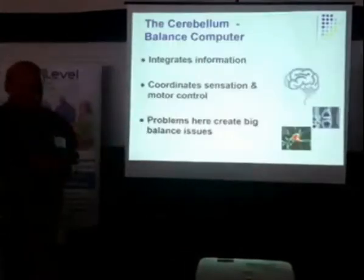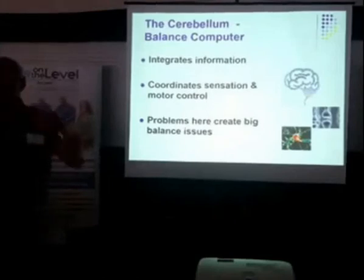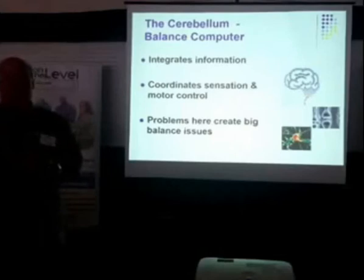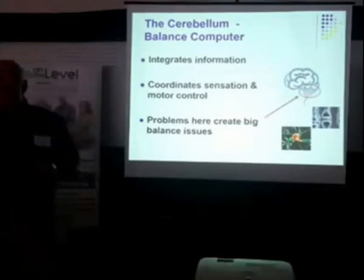The cerebellum, it integrates the information. So the information from your eyes, your ears, and your body goes up into the cerebellum, and it's a balance computer. It coordinates the sensation of what's happening with the movement and motor control. Problems in that area, so problems with the cerebellum, create big balance problems. They're the hardest to treat.